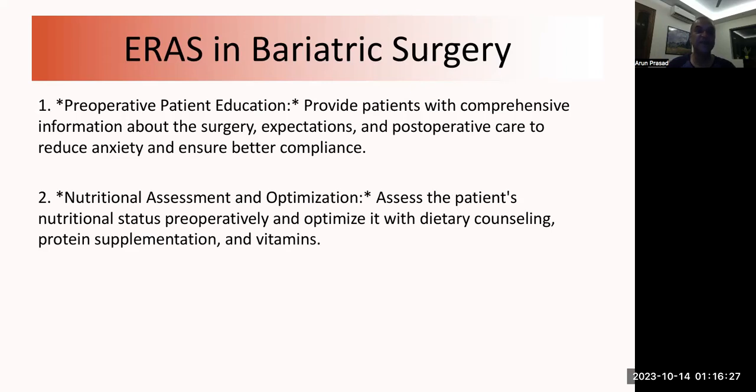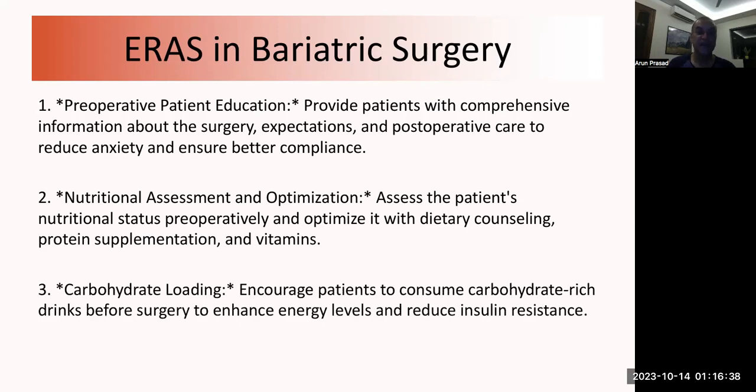Assess the patient's nutritional status pre-operatively and optimize it with dietary counseling, protein supplementation, and vitamins. This also helps in early recovery. Carbohydrate loading is a concept whereby the patient is encouraged to consume a carbohydrate-rich drink before surgery, and this enhances the energy levels and reduces the insulin resistance.